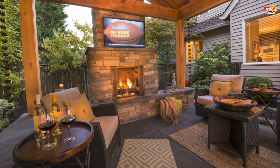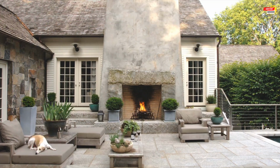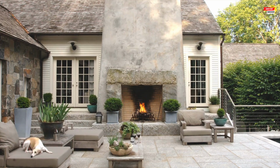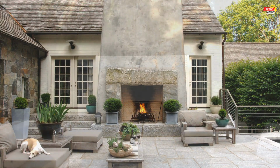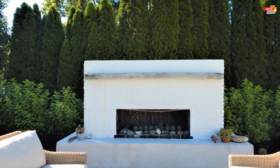Potted plants, small trees, or even hanging baskets can soften the hard lines of the fireplace and bring life and freshness to your patio. The goal is to create a cohesive and inviting outdoor living room, with the fireplace as its central and captivating feature.